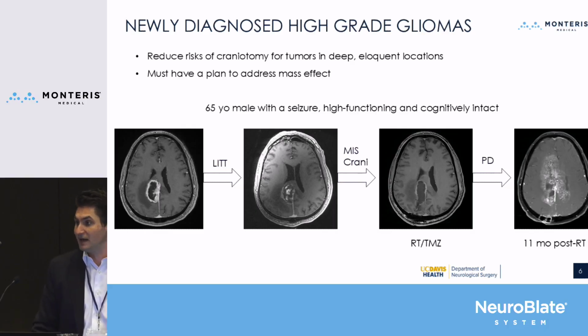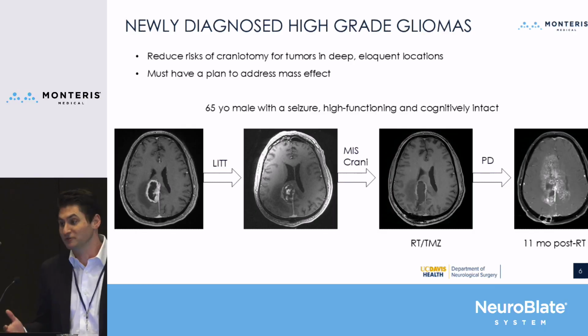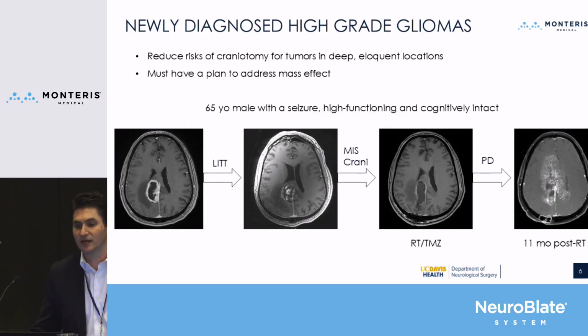But he did have significant mass effect associated with this, so this was one of the pre-planned LITTs and then tube-based, minimally invasive resection, and he did great and returned to work almost immediately and worked through radiation and chemotherapy and was really doing fantastic. Unfortunately, you can't fight the biology of this disease, and so 11 months later, this happened to him. And so his survival doesn't look very good because he declined very quickly after that. But I don't know that an open resection versus what we did would have made any difference for this because it's just a very aggressive invasive tumor.